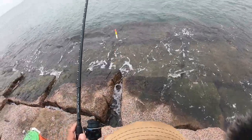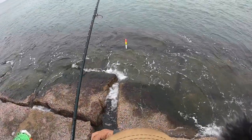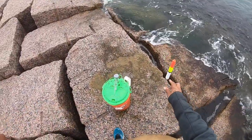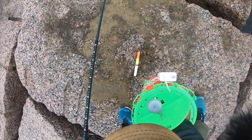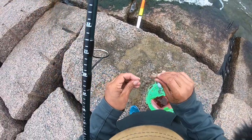Oh, man. Yeah, too much drag. These guys are pretty strong, so I guess you give them an inch to take a whole mile. That was my bad. This little guy just jumped out.